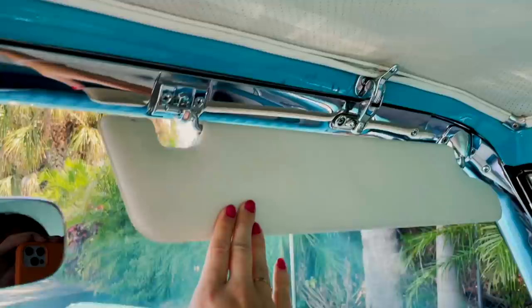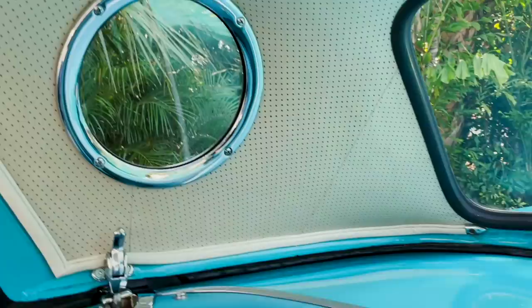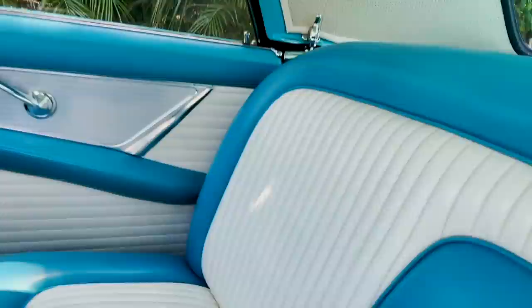You do have your little sun visors. Nothing too big. And then there's your latches. So you'll have one latch there, and then you'll have a latch on the side, and then one on the back, and then you can just remove it. It's really simple, easy to take on and off. And you got your porthole windows, which give you some extra visibility. It's really just finished in such a beautiful color.